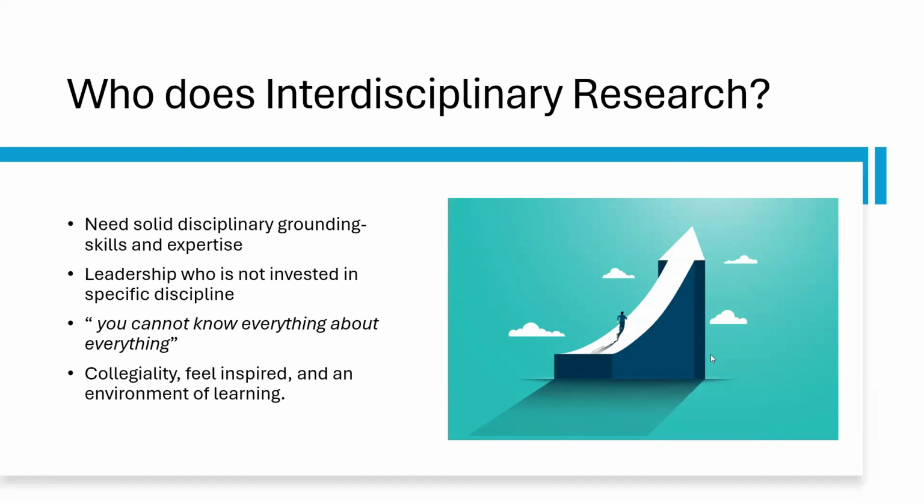And one very important thing you have to invest in is leadership. You need leaders who are not invested in a specific discipline, because then you come across what we call bias. We all come with our bias. It's called unconscious bias. But as long as we're aware of our bias, that's fine. And as long as we declare our bias, that's also very important for team connectivity. And you cannot know everything.